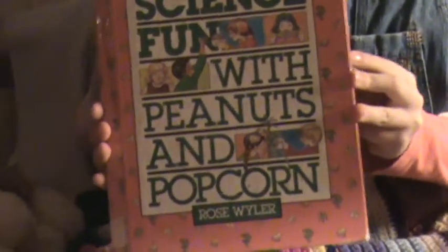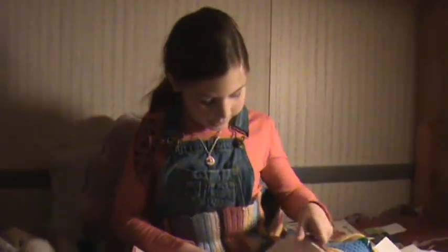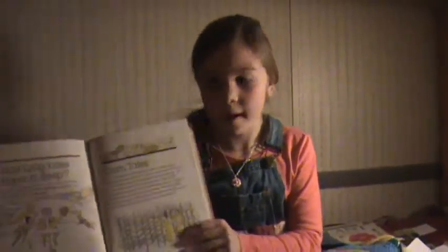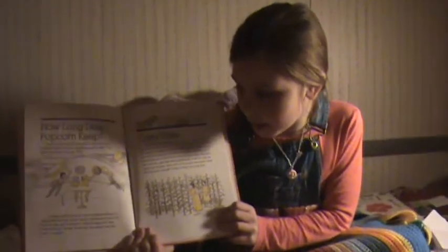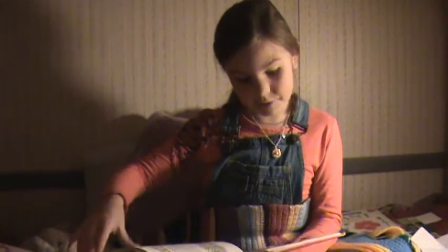Science Fun with Peanuts and Popcorn. This one's a cool book. Scientists discovered some very old popcorn kernels in a place called Bat Cave. They took them and they tried to pop them, and guess what? They popped after 2,000 years in that old cave. I think that's pretty cool. They were like some old Indian kernels, and they actually grew and popped.